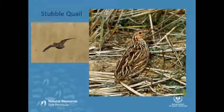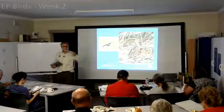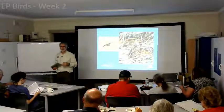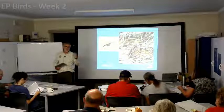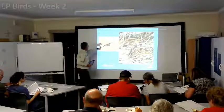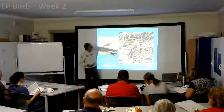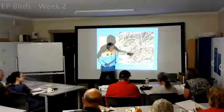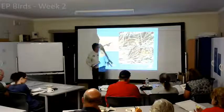When they fly away, if you see them well, you'll see the quail have a one-tone wing. If you see the button quail, as they fly off or just before they drop in to land, you'll see they have a two-tone wing. So that's a cue for the ones around this part of the world, whether they're button quail or quail. This has got a one-tone wing, so it's a quail. And then looking at it closely, you can see quite distinctive markings on the feathers and around the head.